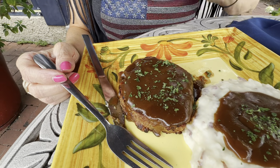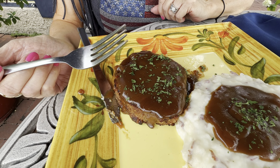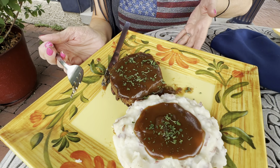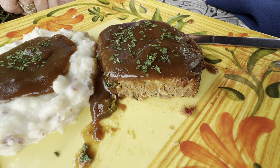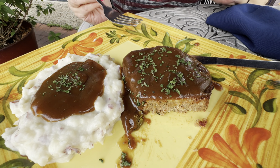I can see why this meatloaf is so popular. It's delicious. The brown gravy has a rich beef flavor, and it is a real moist and soft meatloaf. They use beef and pork in their meatloaf, so it makes it juicier and moist. On the edges, it's a little crispy there, and I can definitely taste that blue cheese. It's got a little tang to it and very creamy.